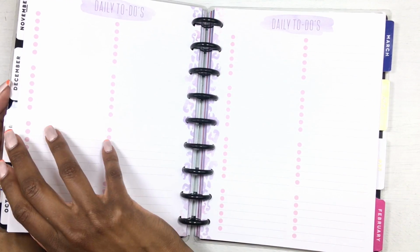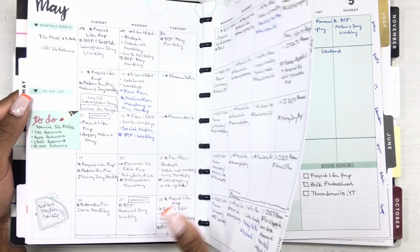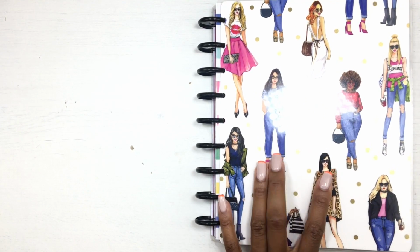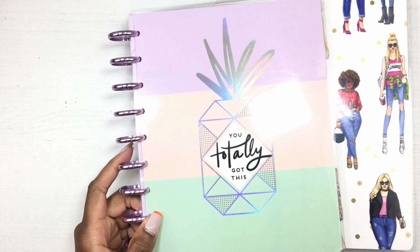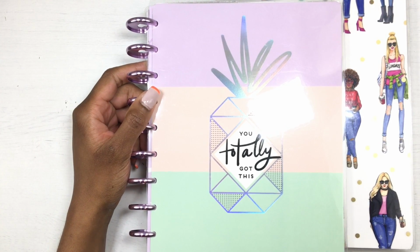When I first started my social media planner, I had actually picked up a student planner and I was trying to use it, but as you can see, it really didn't work out. The student planner that I originally picked up was this one that came out at Target, I believe, but I didn't get it initially. And then I ended up picking it up for a cheaper price.